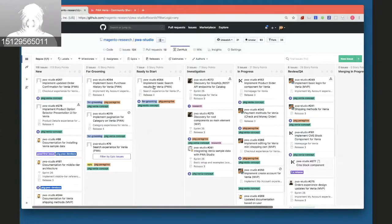And so in this example, we've groomed it. It was ready to groom. It's ready to start now. But we might run into a situation. Again, you'll see a few of these stories here for Jimmy where we're hitting some roadblocks in the coverage, right? And so that puts it in an investigation.